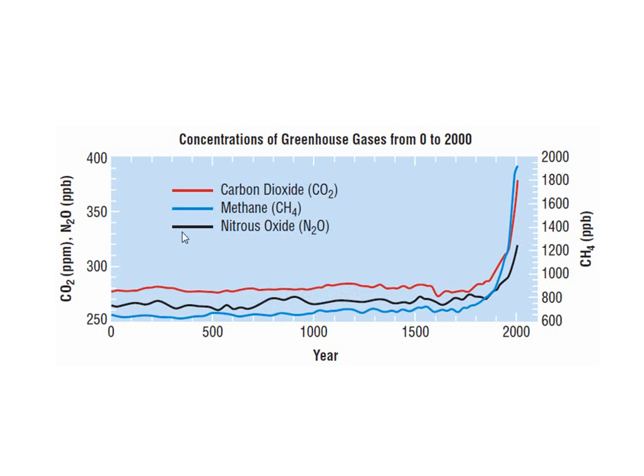So this black one belongs to nitrous oxide, and the blue one belongs to methane. In ancient history, say 200 years ago, the levels of the greenhouse gases were kept at a low concentration and at a constant level.